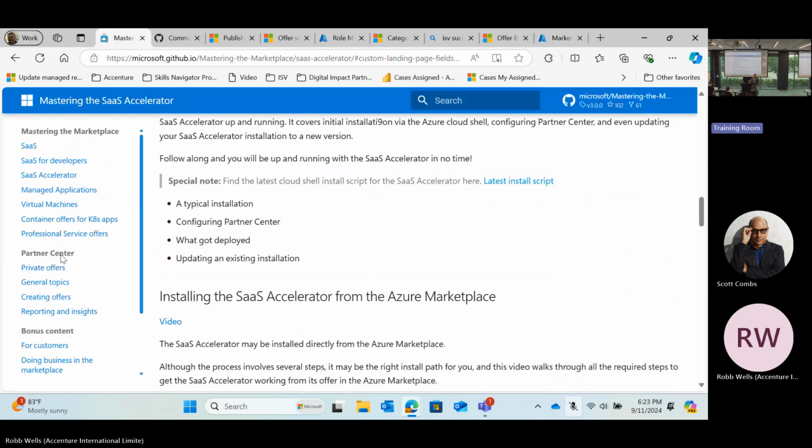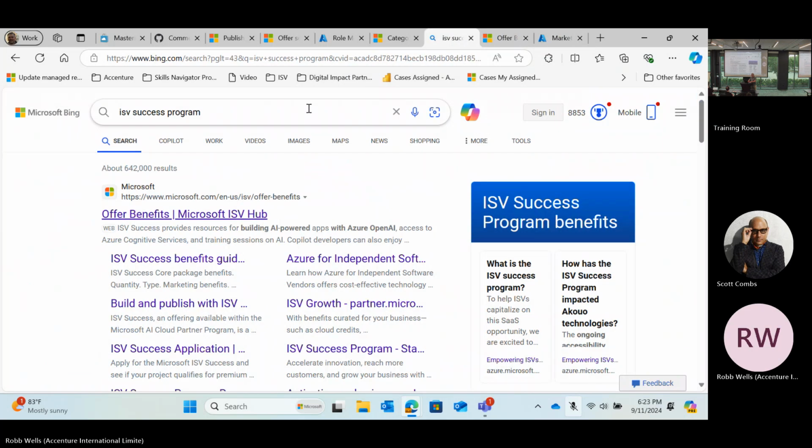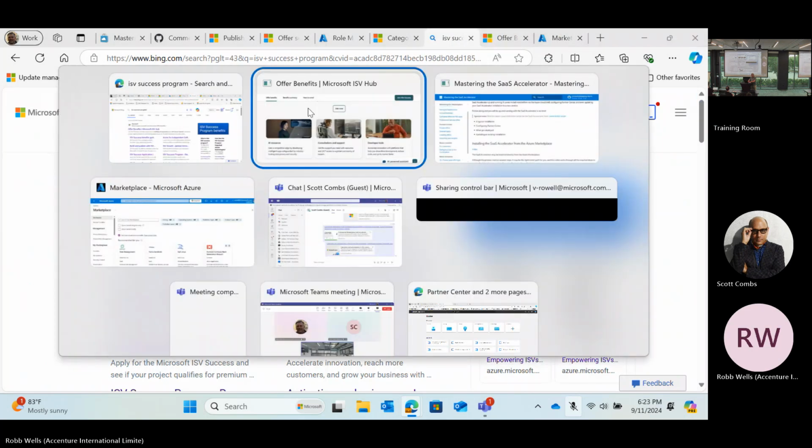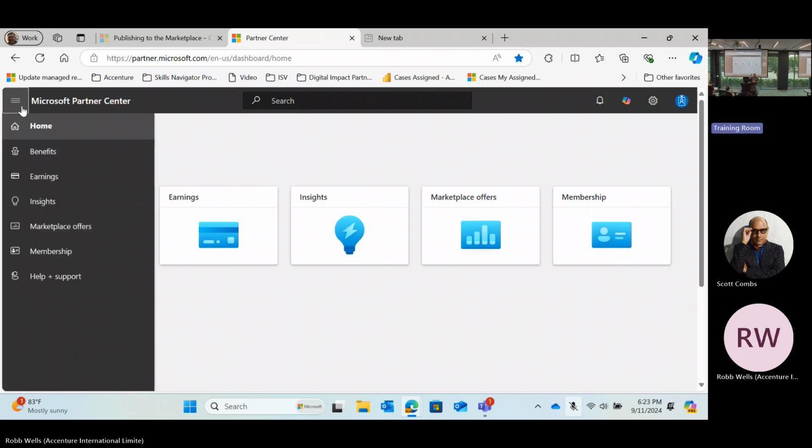Let me look back over here. Okay, so we talked about private offers. Okay, doing business, bonus content. Okay, reporting and insights. They've added that in now. So when you're in the partner portal, there's a place where you can go in and do it. It's going to be over here, I think, but I don't have it on mine. You would see your reports if you were a publisher, so you can see your transactions, you can see your customers, you can see all that. I don't have that right because I'm a tech guy, right?